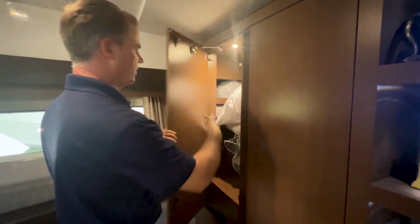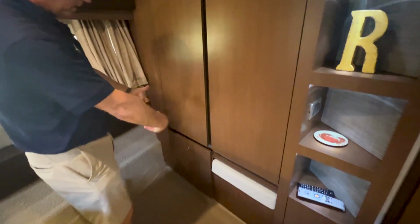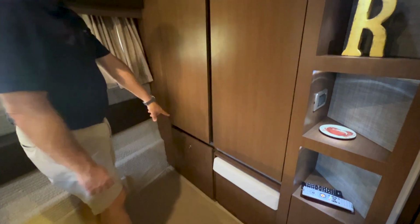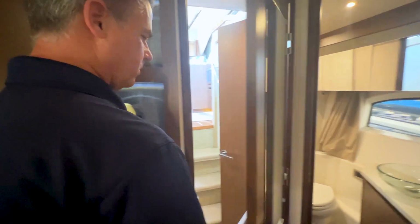So if one head and shower is enough for you on the 400 Sundancer, I really love how much storage you have. You got lockers here, hanging lockers, storage back on the back side, shelves on this side. There's a little pull-out vanity, that drawer that comes out here. You got a stool there, storage everywhere. So a great layout, but so much room in here without that second head kind of squeezing you in. There's a lot of room in this boat. Let's walk back through here.